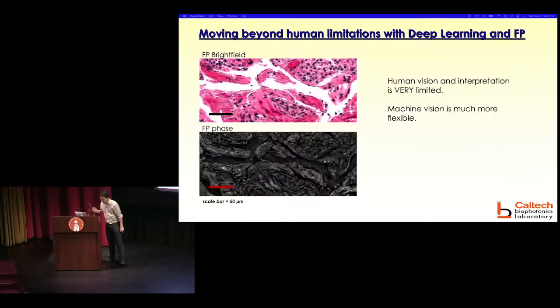Okay, one other thing that I think is worth noting about FPM type imaging is the fact that we can not only get bright field images, we can also get phase images. And typically right now, if you give this to a pathologist, it means nothing to them. They're trained on this, and that's it. This is not something that they can interpret. Again, connecting back to the fact that human vision is very limited. But if you give this to a machine, this is extra information. It doesn't have any bias about the fact that you can only work with this. So if you train it well enough, you should actually be able to use this information to complement each other, to hopefully draw better conclusions out of what you're showing it.